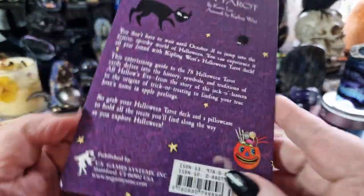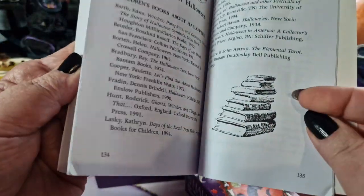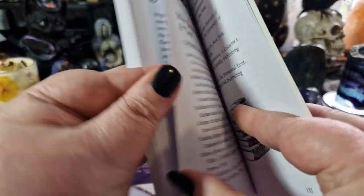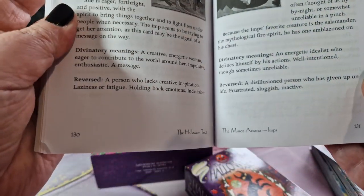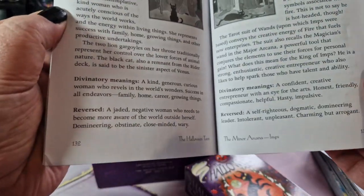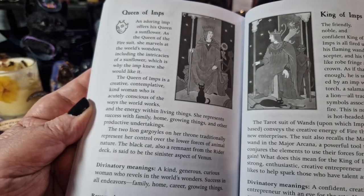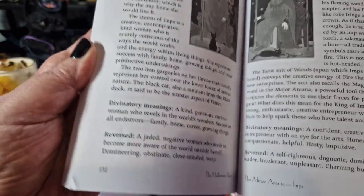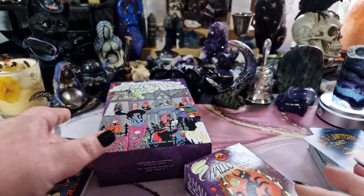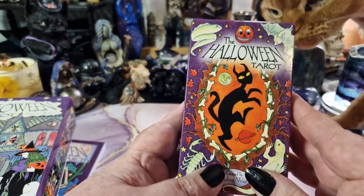The guidebook has 133 pages with a black and white photo of the card and a relatively good write-up. And of course, it's in a tuck box.